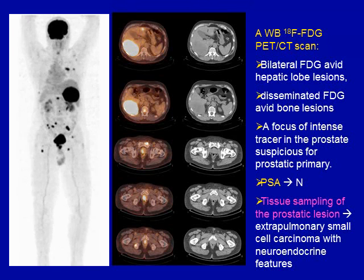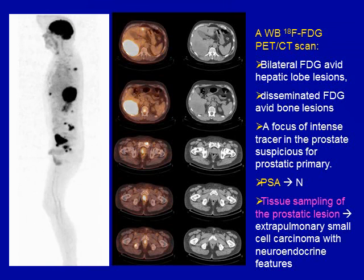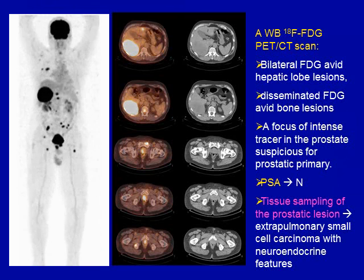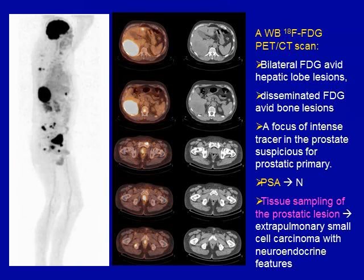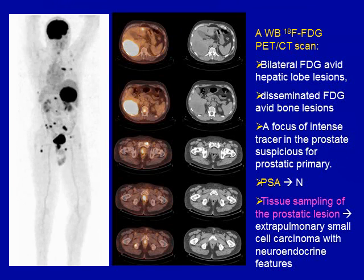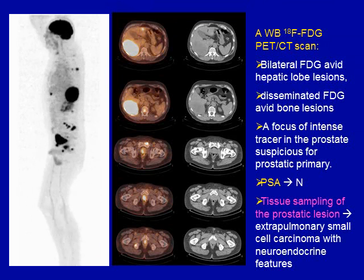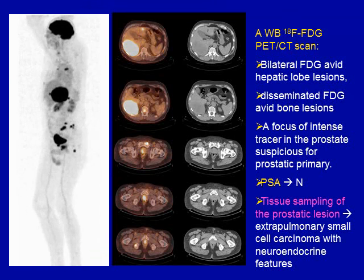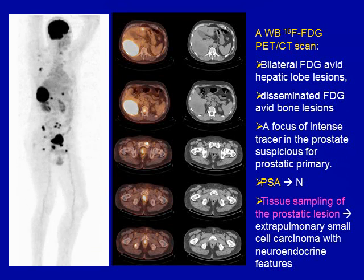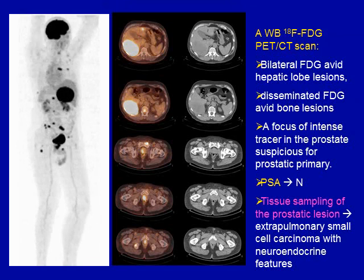A whole body PET-CT scan showed bilateral FDG avid hepatic lobe lesions, disseminated FDG avid bone lesions, and a focus of intense tracer uptake in the prostate, suspicious for prostatic primary. We repeated the PSA, and it was negative, at a normal level. Tissue sampling of the prostatic lesion confirmed extrapulmonary small cell carcinoma with neuroendocrine features.